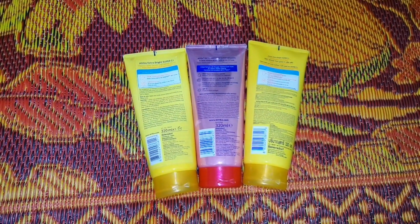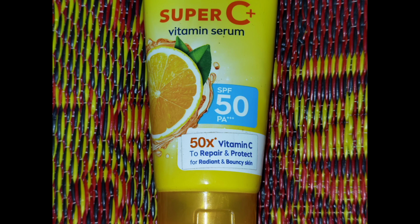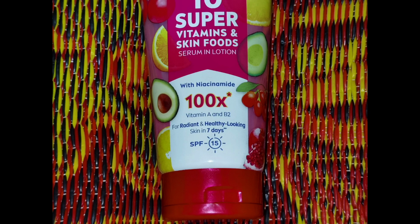Anyways, the Super C claims to repair and protect radiant and bouncy skin at the front, while at the back it says a concentrated formula to brighten and protect skin as a shield from the sun. For the 10 Super, it claims to have skin foods aka nature extract and niacinamide with 100 times vitamin A and B2 for radiant and healthy looking skin in 7 days.